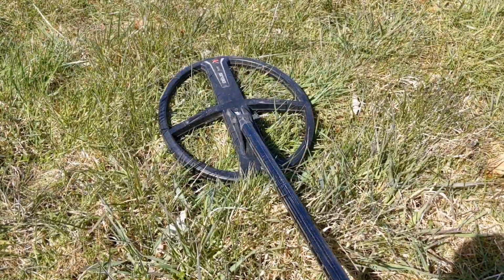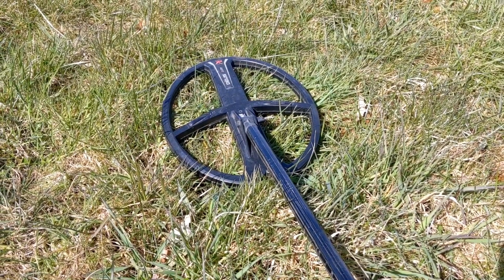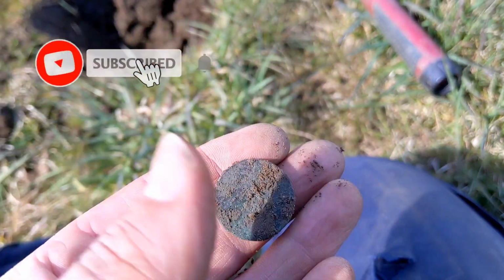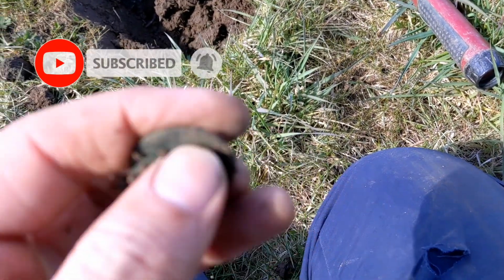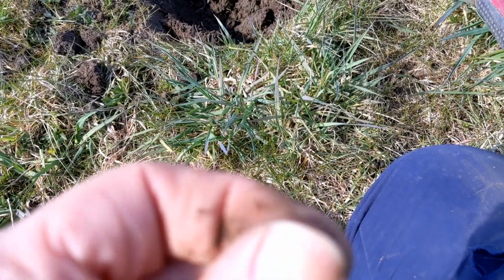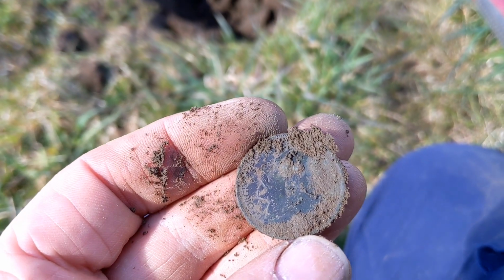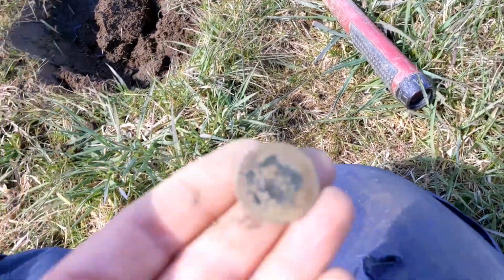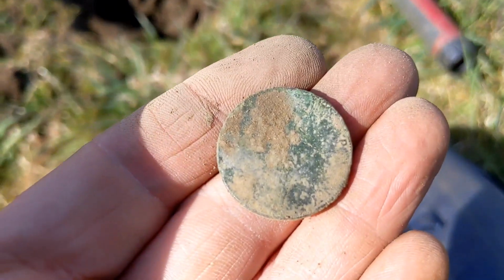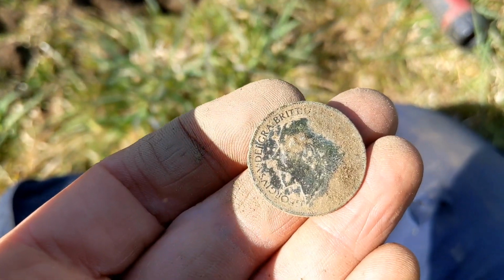So as well as moving on to the 13-inch coil, I've changed to the Gold Max Power program. I'm loving it. Hardly ever use it, but really it's good. And found a little coin. What coin's this? Not much showing there just now. What's on this side? I'll give it a wee clean and see if we can get anything off this. Yep, we got ourselves a George V halfpenny, but it's pretty crusty. Can't get any date or anything off it. Anyway, there we go, it's a coin. Okay, on to the next.